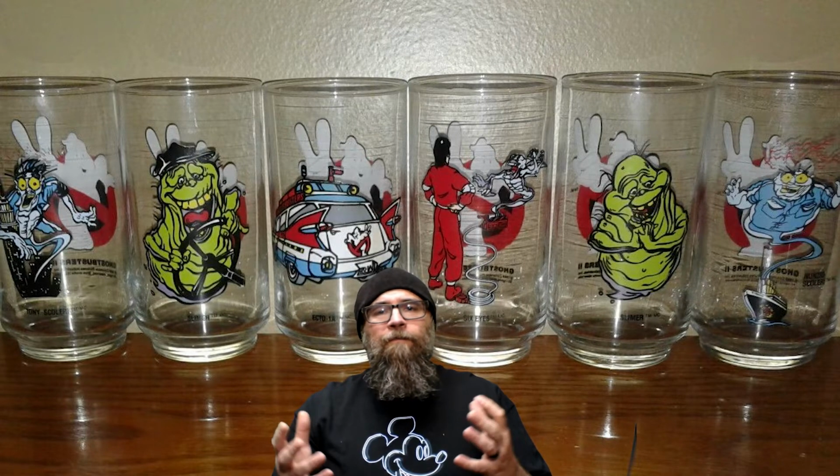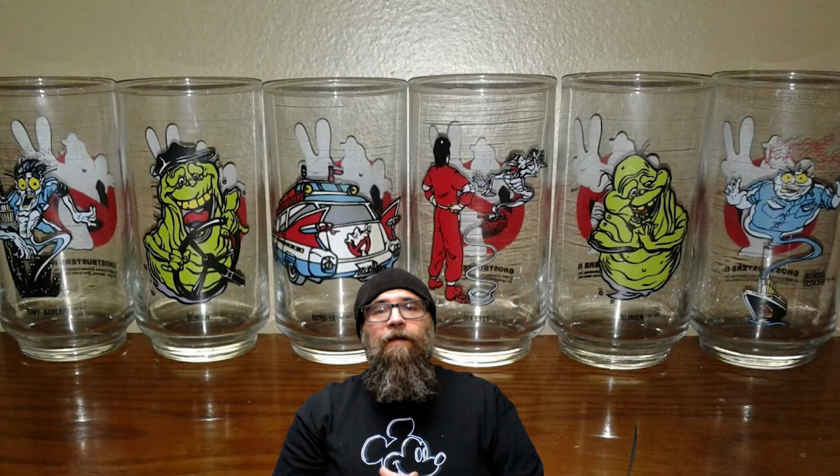Now, number 3 on the list comes from 1989, and from a gas station, Sunoco, and these are Ghostbusters 2 glasses. There were 6 in total, and they had more of an emphasis on the ghosts than the actual Ghostbusters, which was kind of a neat change of pace. Now, again, these are ones that I do not remember at the time, and there wasn't a Sunoco in my town, and if there was, it wasn't big enough to probably sell these glasses.